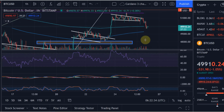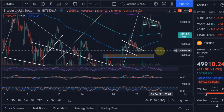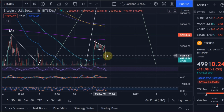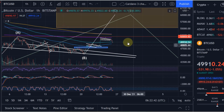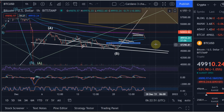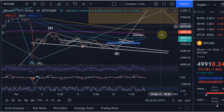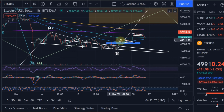We dropped all the way into the oversold area, did recover from that. Overall, at the moment, my expectation would still remain that we continue our way up into the yellow target area, and this would only get invalidated below a price of 45.5k. Until then, we stay in these higher levels here and continue to climb up.